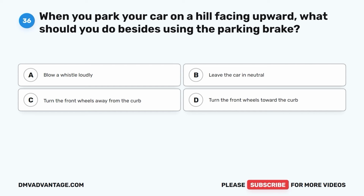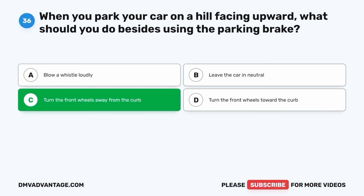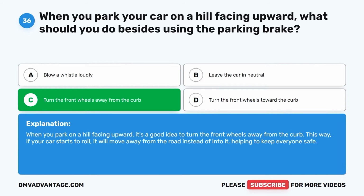Question 36. When you park your car on a hill facing upward, what should you do besides using the parking brake? A. Blow a whistle loudly. B. Leave the car in neutral. C. Turn the front wheels away from the curb. D. Turn the front wheels toward the curb. The correct answer is C. Turn the front wheels away from the curb. When you park on a hill facing upward, it's a good idea to turn the front wheels away from the curb. This way, if your car starts to roll, it will move away from the road instead of into it, helping to keep everyone safe.